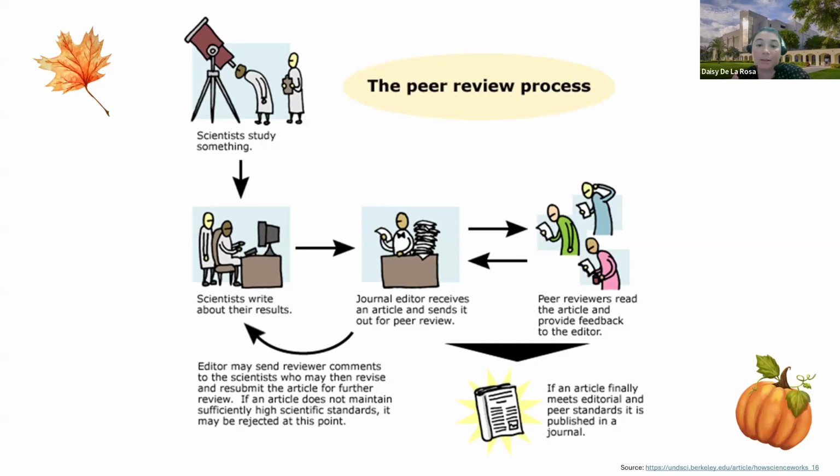And this whole process can take potentially months. It could be a long-term thing. And then at the end of all that, and after all the edits and answering the questions from the reviewers, either the article meets the editorial quality and it gets published, or it may get rejected. Okay.